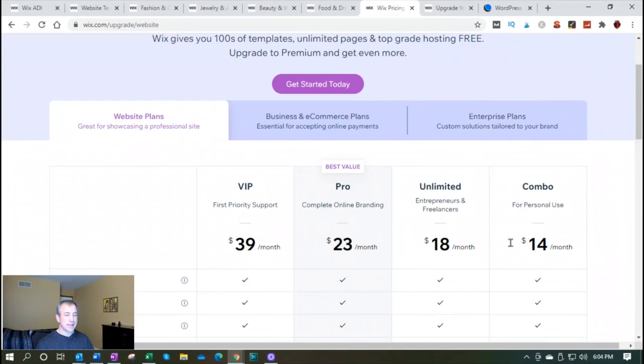But if you look, it gets a little expensive. Whereas, building your own WordPress one can be a lot cheaper. It just depends on how easy you want it. This is super easy. You can get something up in a half hour. If you don't know WordPress very well, or have never used it, it could take you a little bit of time to get used to it.